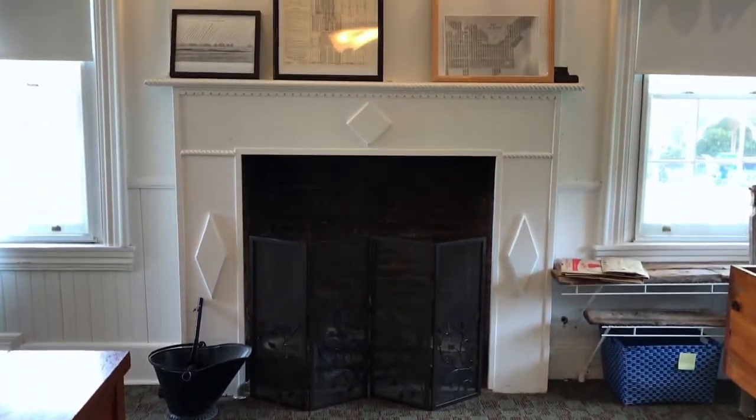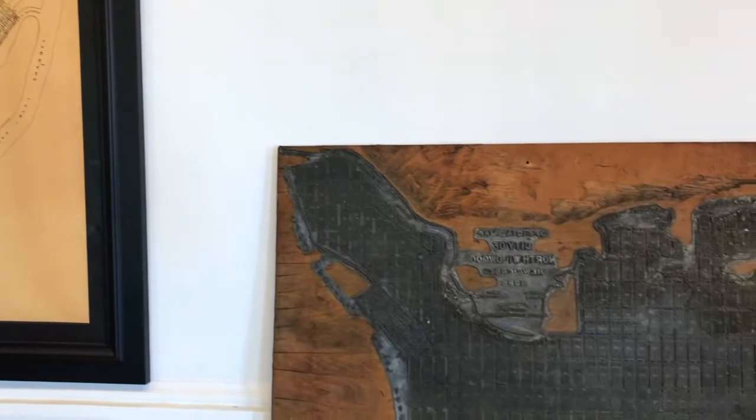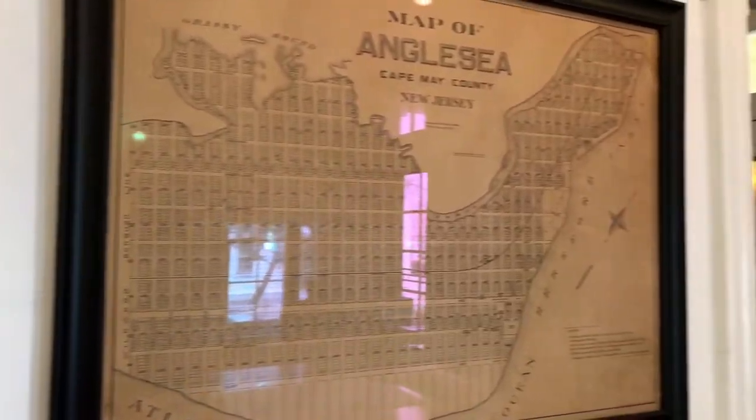We're going to start off in what used to be the gift store, or I guess used to be the parlor. Now, if you notice about this map, it's actually backwards. That's because this was the press mat. They would put ink on here, and then press it down on paper to give you maps like this. Kind of cool, right?